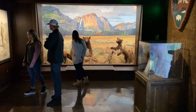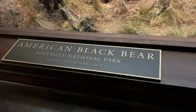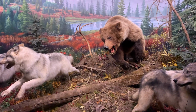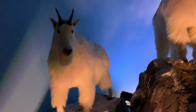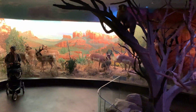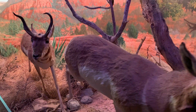The next section of galleries highlights several of our national parks and the beautiful animals that inhabit them. In addition to creating these beautiful settings, the designers went to finite detail to make it really an immersive experience. The temperature changes from exhibit to exhibit, the lighting, they even added smells to really take you into each of these parks.